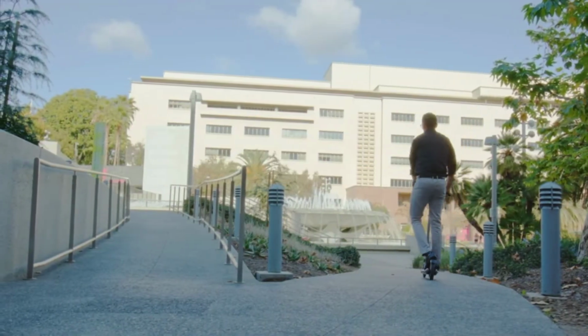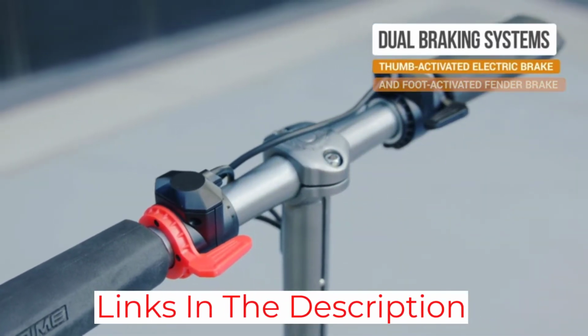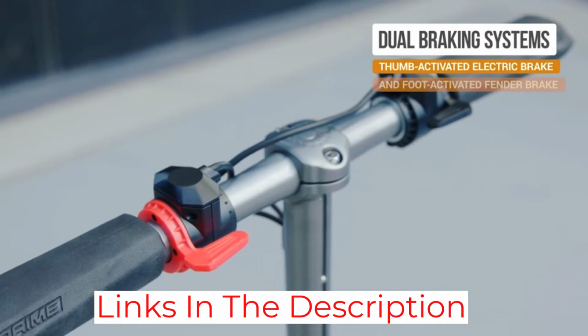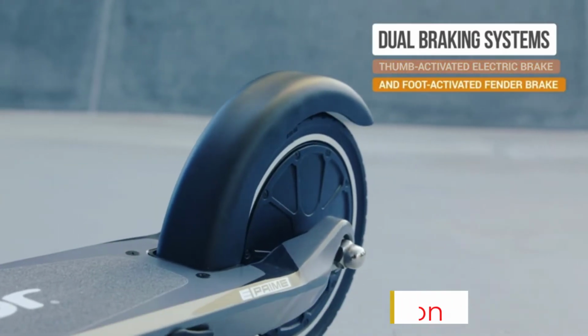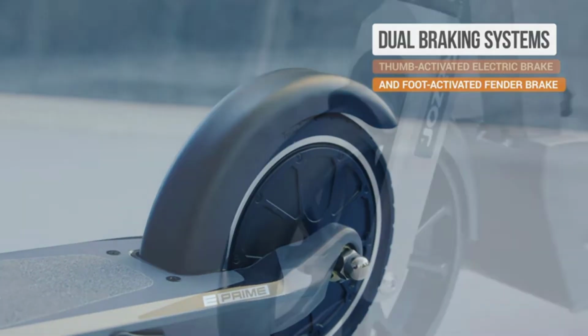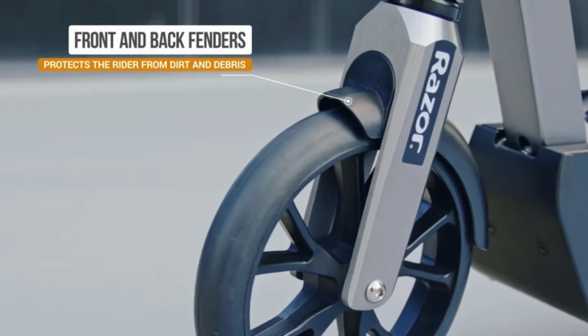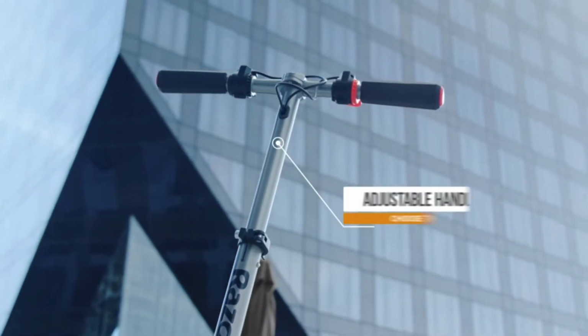The E-Prime has an electric ABS brake on the left handlebar but no regenerative braking. Backup braking is handled by a foot stomp brake, which isn't as fancy as a disc brake, but it gets the job done in a pinch. One thing that several users describe is that the scooter slows down when the battery gets more than half empty, so it is a good idea to charge it up before every use.